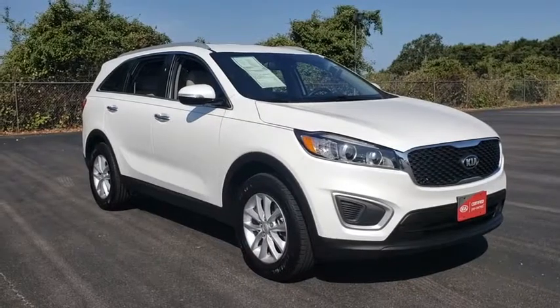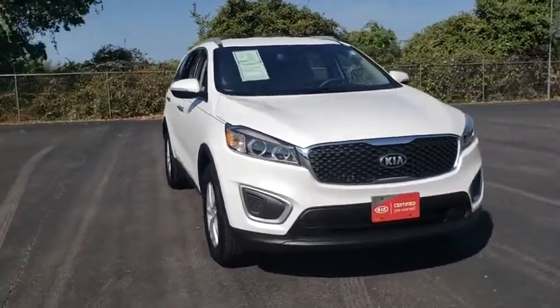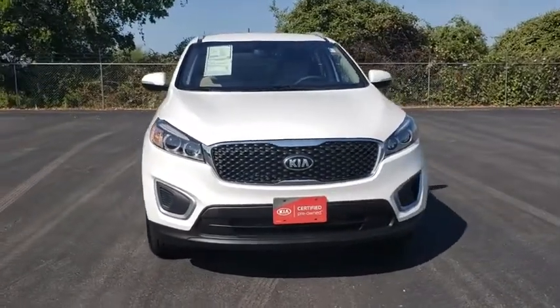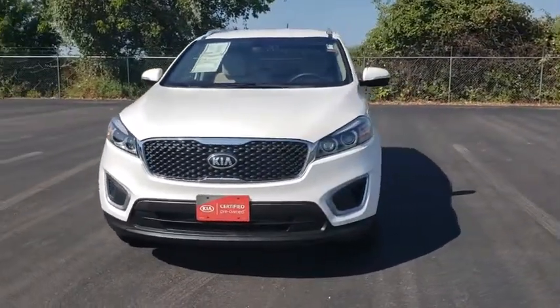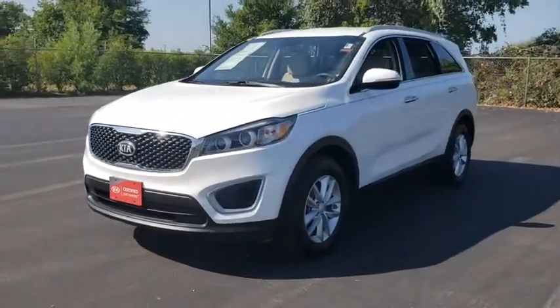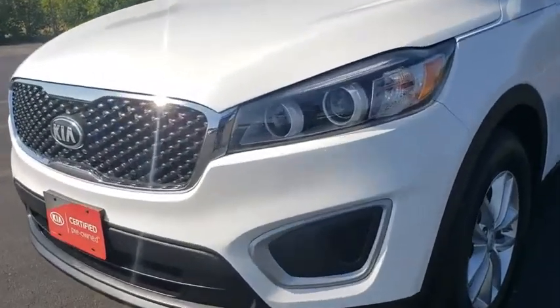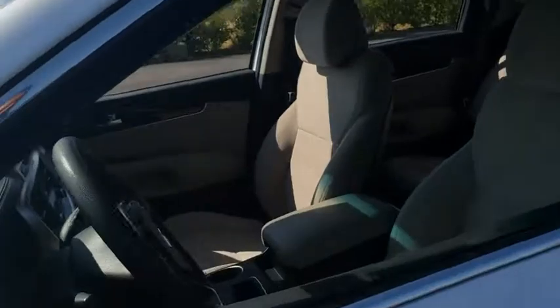We are pleased to show you the 2017 Kia Sorento. The Kia Sorento is a comfortable riding, powerful compact SUV loaded with impressive standard features. Take one look at its stylish, sleek design, and you'll want to cross over to a Sorento. This vehicle has less than 35,000 miles. Here are some of this vehicle's great options.